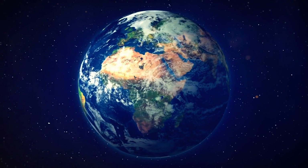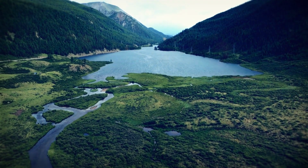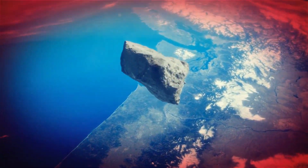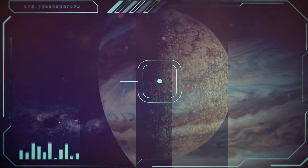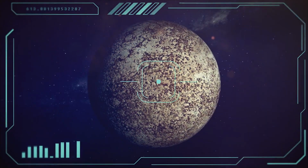Because of this, Earth has always been protected, so our planet has had enough time to evolve complex life forms. And it hasn't been destroyed by asteroids, hot Jupiters, or other space bodies. Jupiter wasn't the only planet that could have collided with Earth. Scientists think Mercury might have been involved in a hit-and-run accident with our planet.